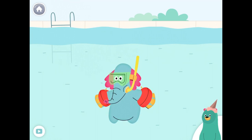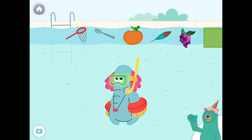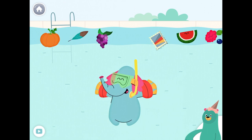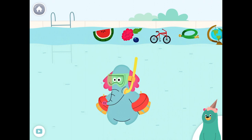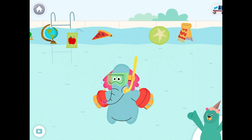Give all the things that start with the s sound to Olo. Square. Stamp. Seal. Nice work. You found them.